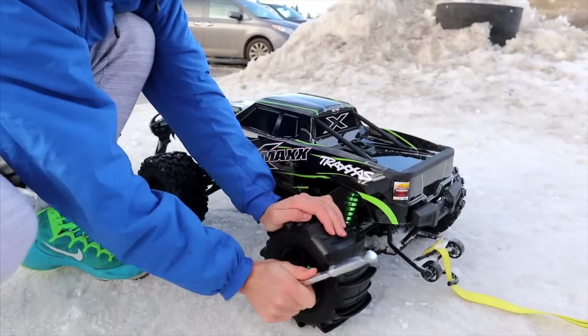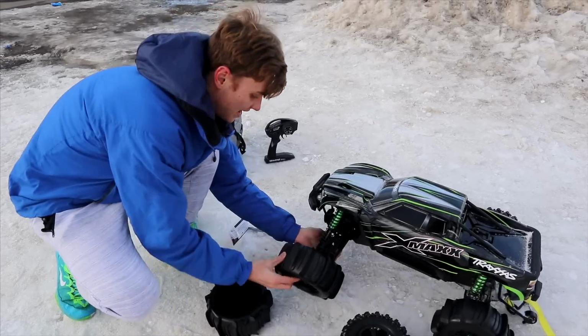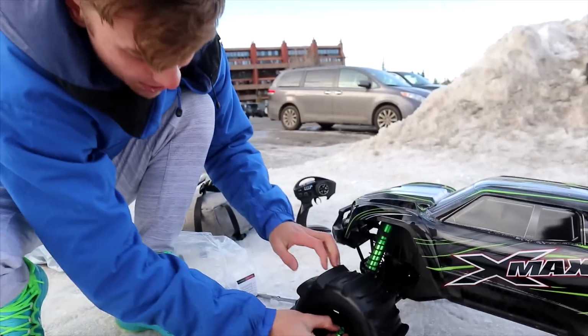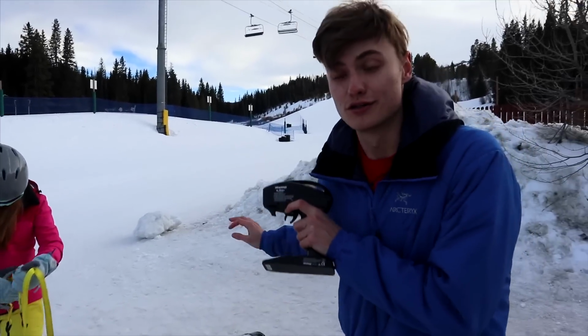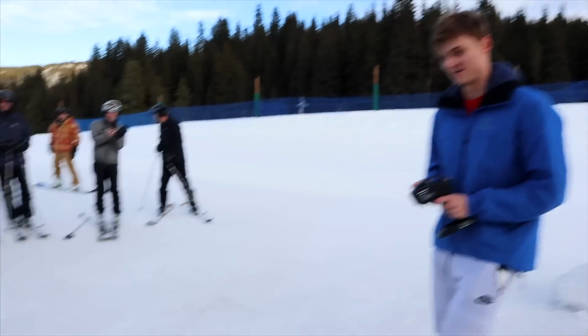I got one tire on, let's do the next. Let's stick the other paddle tire on. You just stick it on like this, and then stick the nut back on. Let's see how much faster this thing goes with the paddle tires. Sharers, I have a feeling this is gonna go super fast on the snow with these new tires. Here we go.